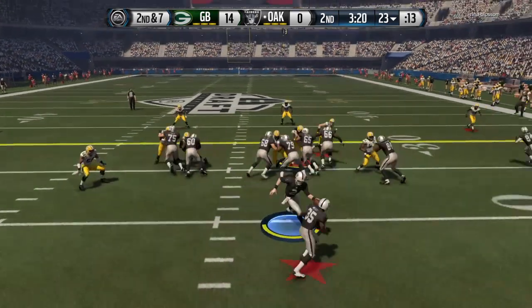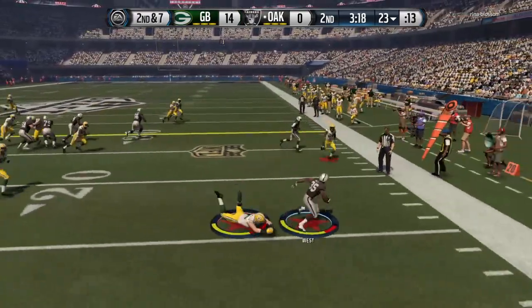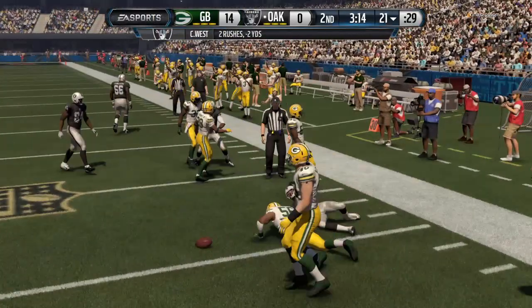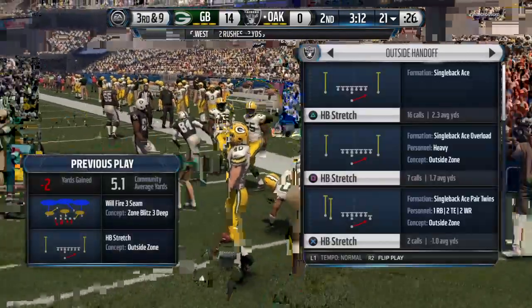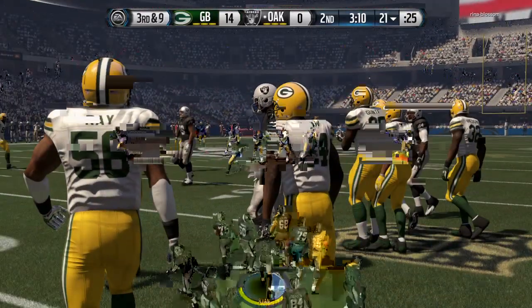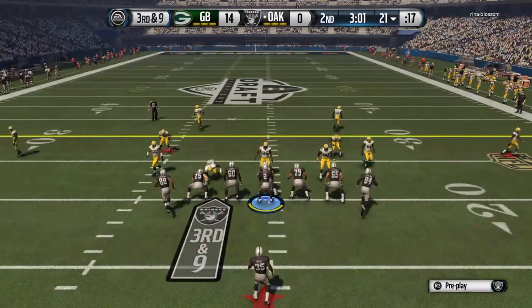Second down and 7. Ryan gives it up. And this will end up as a 2-yard loss. The Packers team, gosh, he is one happy guy. Anytime you get in the backfield and stop them for lost yards, that's some good stuff.